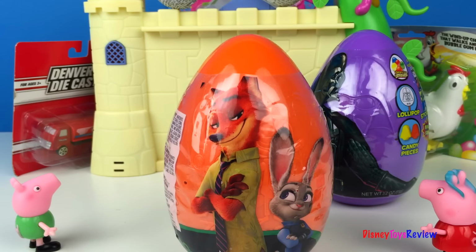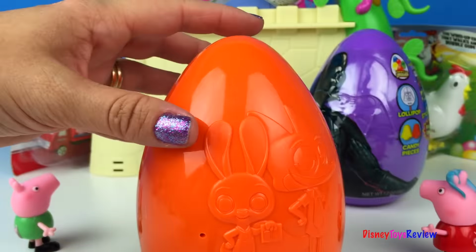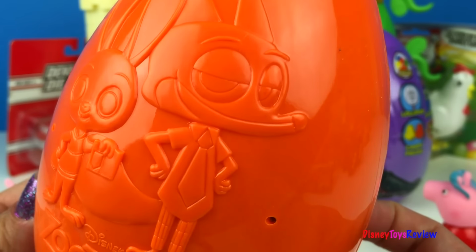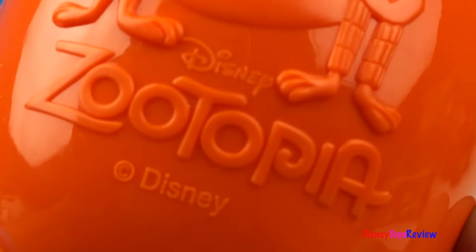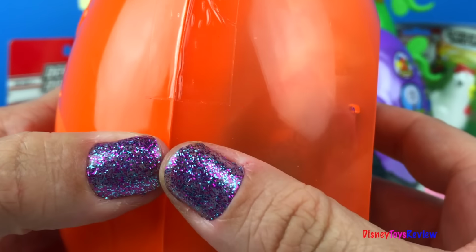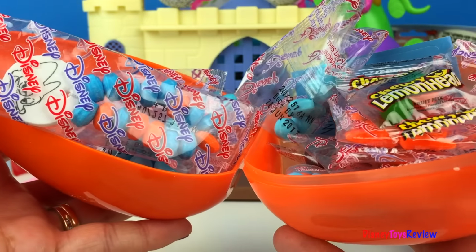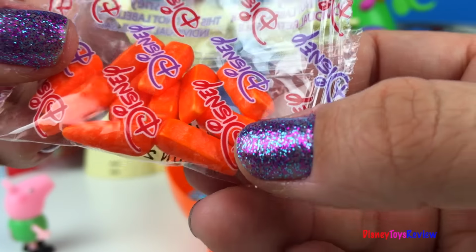Let's open up a giant Zootopia egg. Wow, look. It's Judy Hopps and Nick Wilde on the front of our egg. Zootopia. Let's see if we can see what's inside. Oh, looks like fun. Wow, look at all that candy. Lots of candy. Oh, these candies are shaped like little carrots.